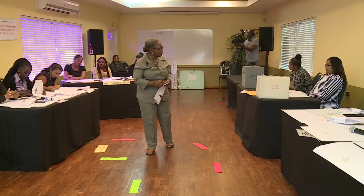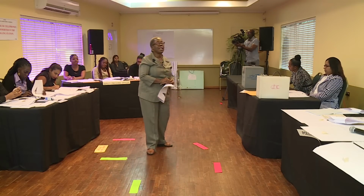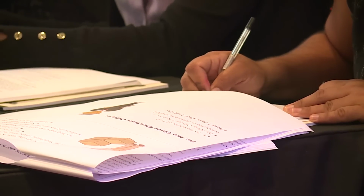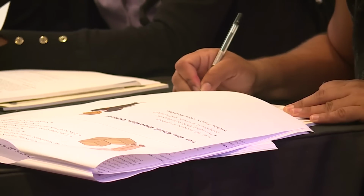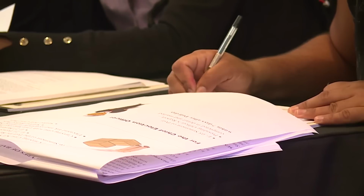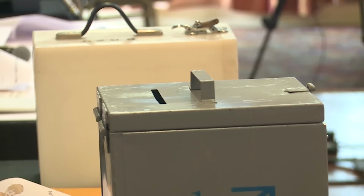Your ballot box, locked, the keys in the envelope. Right? Remember, locking your ballot box. When you return in, you must seal your ballot box. When you lock, you seal. The A45, I think it is, yes? Yeah. Those are the seals that will be provided.